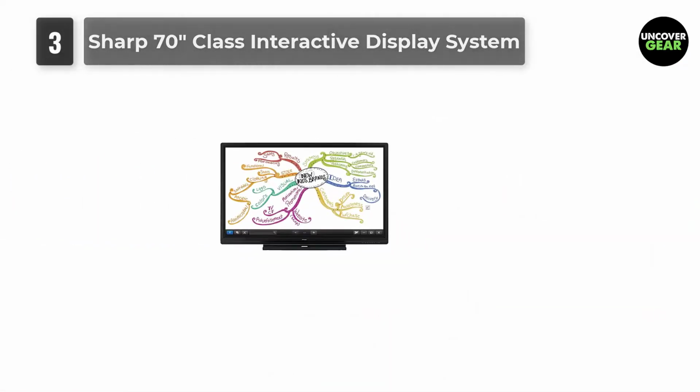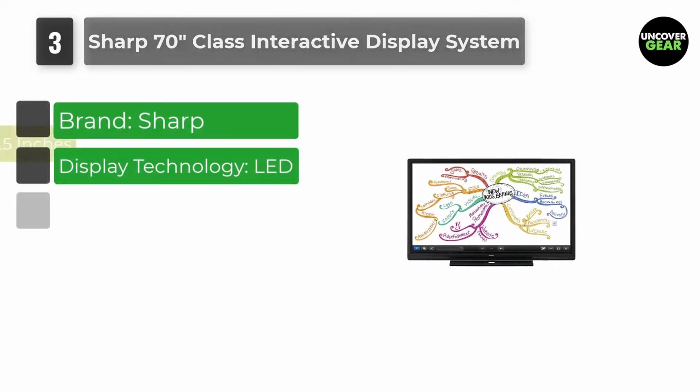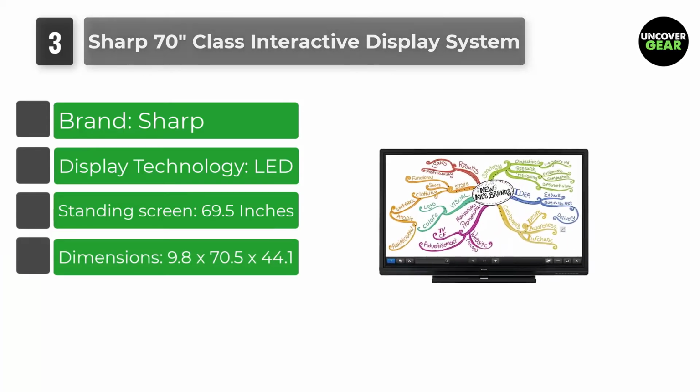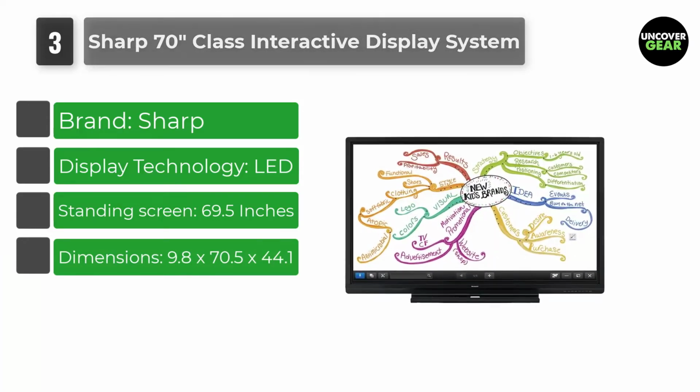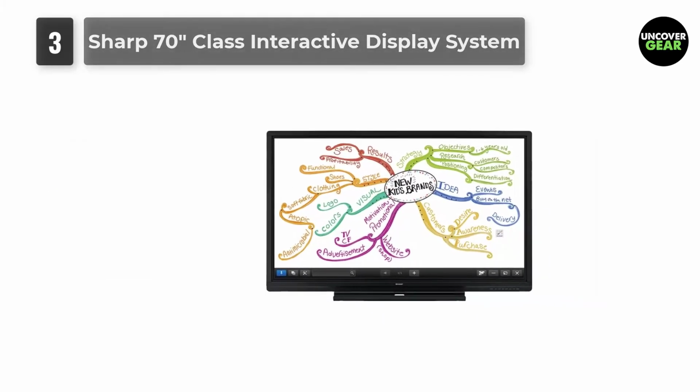Number 3. Sharp 70 inches Class Interactive Display System. Sharp is known for its quality displays, and this 70 inches 10-point multi-touchscreen smartboard doesn't disappoint. It is a high-definition edge-lit LED display.